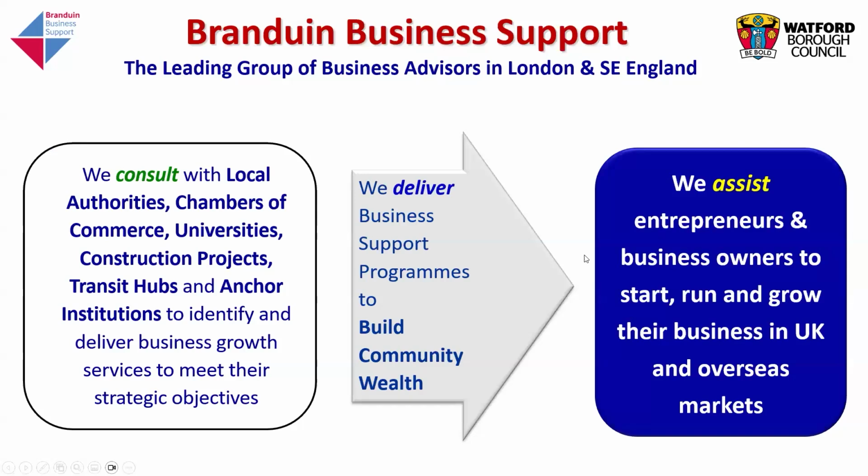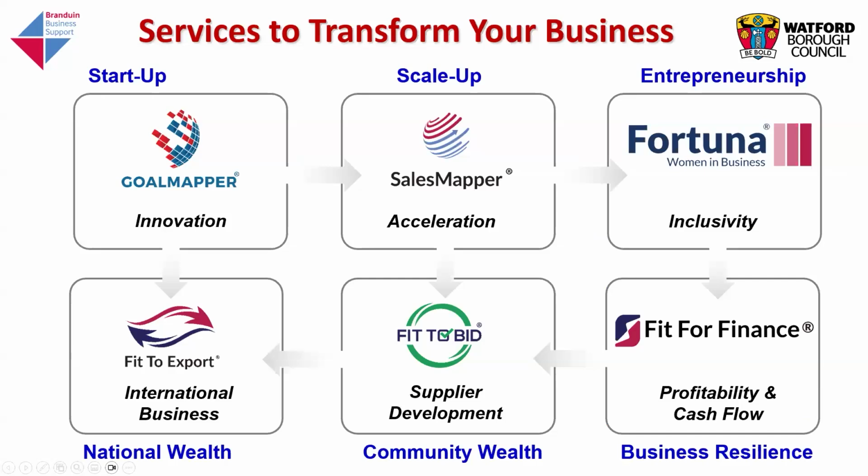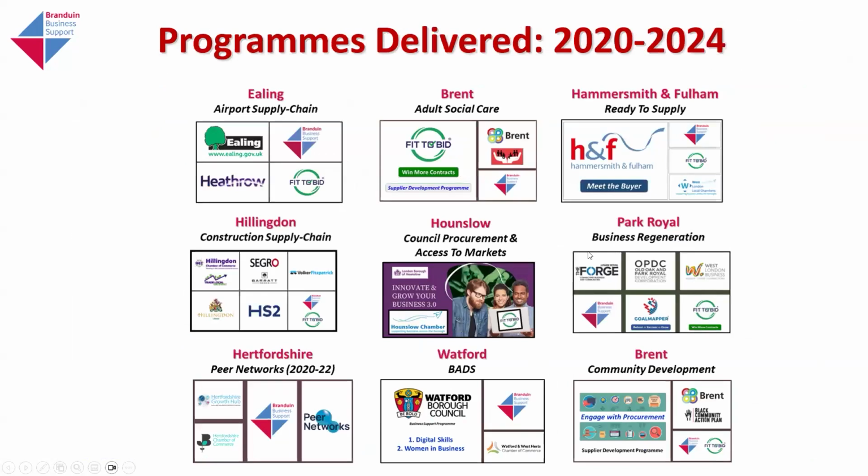A little bit about Brand. Brand have been around for quite a few years now, and developed quite a network of things they've delivered. They work with chambers, with institutions, with local authorities, and they work with small businesses and entrepreneurs to manage their businesses and help them grow in lots of areas, this being one of them. As you can see there, an extensive and impressive list of partnerships and collaborations all across the southeast, and several services. Fit to Bid is where we are today, but there's Export, Goal Mapper, Sales Mapper, Women in Business, and Fit for Finance. We're concentrating on Fit to Bid, which is my speciality. There were programs delivered in 2024 across all these various boroughs. This continues to grow and has proved very, very successful. So it's a good thing to be involved in.